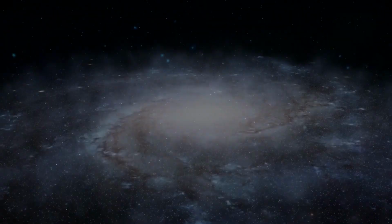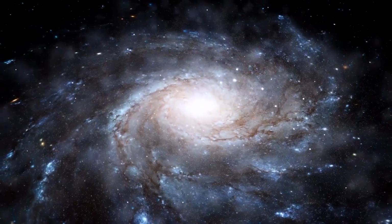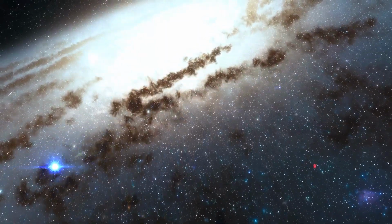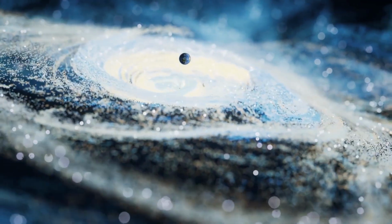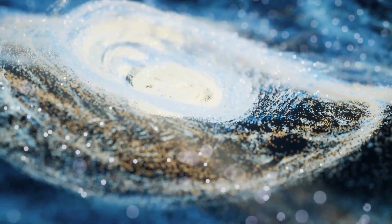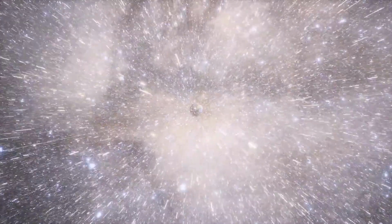The center of the Milky Way is a story of intense radiation, gravity, and mystery. A place where the forces of nature are pushed to their limits. But what if our own planet were to find itself in this cosmic theater? What would happen if the Earth were located there and somehow managed to survive? Let's start this journey to the heart of our galaxy and find out.